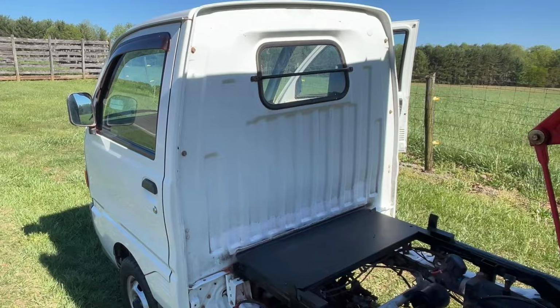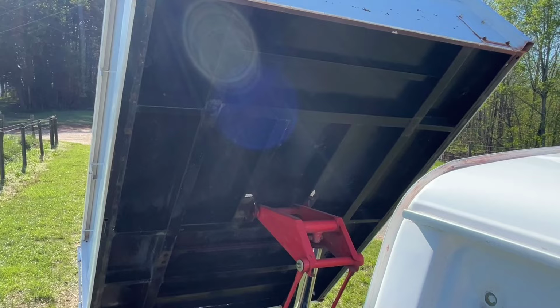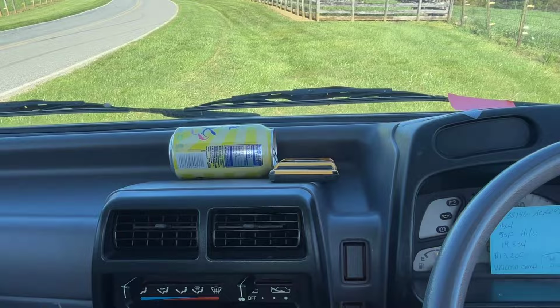And I'm gonna lower this bed. All right, now we're going to take a drive.